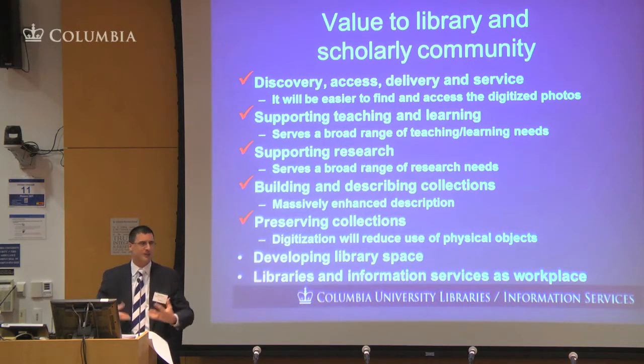And people are constantly coming in to use this collection. It's one of our most used collections. And obviously, the more it gets handled, the worse it is as a special collection. So one of our arguments for digitizing it is preserving it. Right? If it's digitized, fewer people will be coming in and pawing through it. So that's one of the arguments.